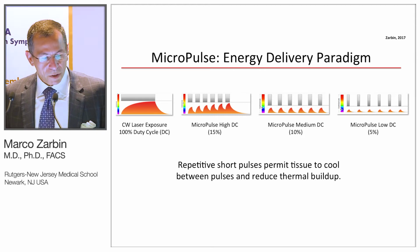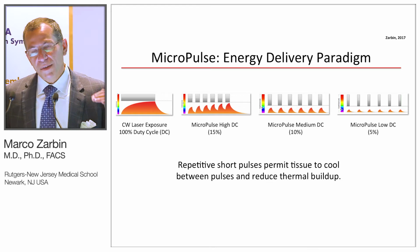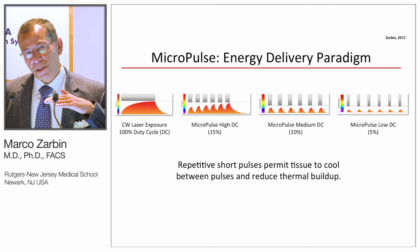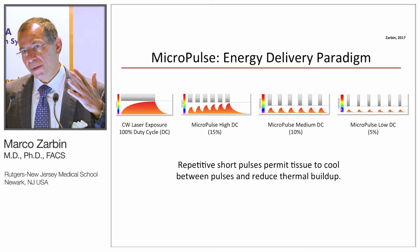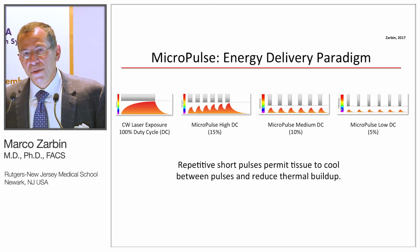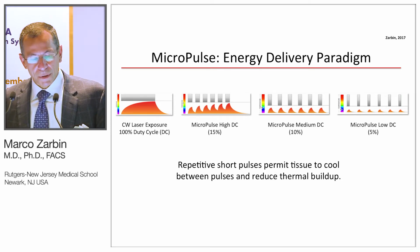So you can see with a continuous laser, the temperature is just continuously increasing, which means the heat is radiating from the target tissue, which has the chromophore, so that's the RPE cells, all the way into the retina. And of course, once the temperature is increased by 10 degrees Celsius, you coagulate the tissue and precipitate proteins.